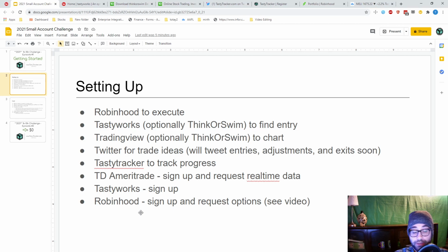For Tastyworks, all you have to do is sign up, and you would have access to the real-time data and the percentage in the money metric. And Robinhood, obviously you would need to sign up, which is free. If you use my referral link, then we both get a stock. Either way, you'll get a stock, so you don't need to use my referral, but that would obviously help out. Most people already have Robinhood, though, so I would not expect most people to use my referral. That's fine, either way. But you obviously need to have the ability to trade options.